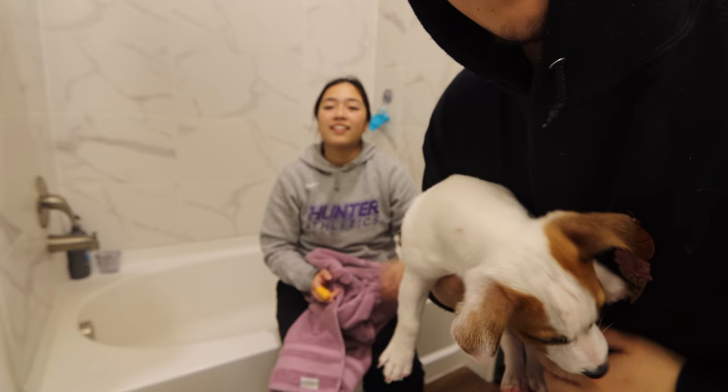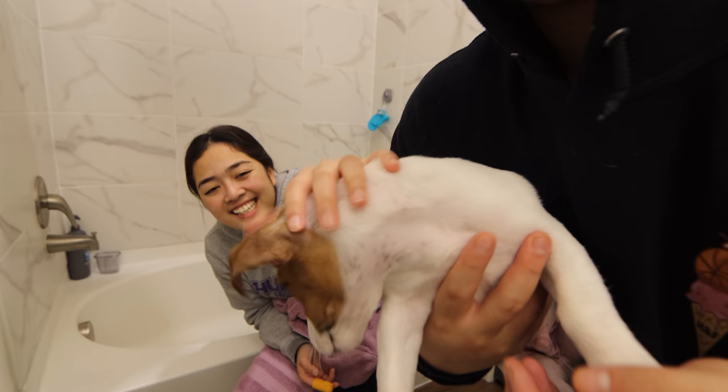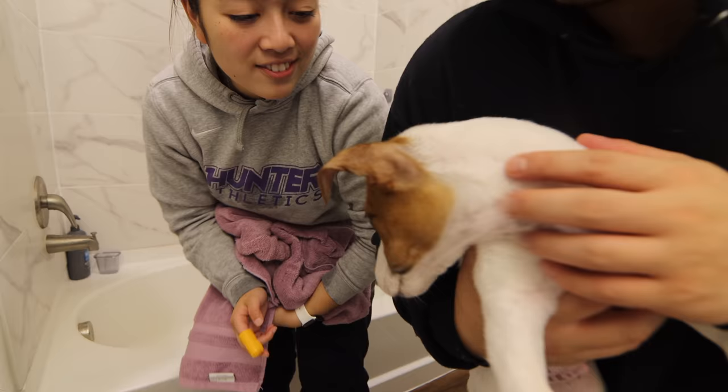All right, guys. Now Monkey is good as new. Look, Monkey, how you feel, buddy? All fresh and clean. You feel good? Look at all his spots coming out after the bath. Good boy. Looking so cute.